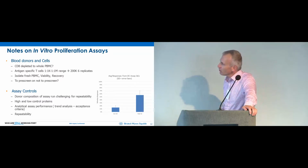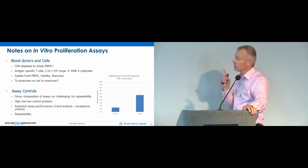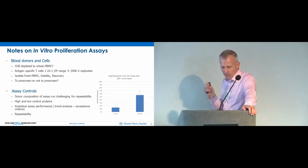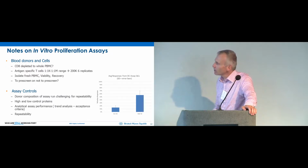The same thing, the frequency of the receptive T cells, it has been described to be somewhere in the 1 to 1,000, 1 to 1 million range for CD4s. So really the bottom line is the more cells you can put in there, the better. So I was very impressed with Teva putting 1.5 million CD4s on their assay. We do 200,000 cells, PBMCs per well, and we run that in 6 replicates. I guess another note would be we found early on for development isolating fresh PBMCs and being very careful in what your procedures and handling is of PBMCs and keeping close track of your viability and recovery has made a big impact on our assay performance.